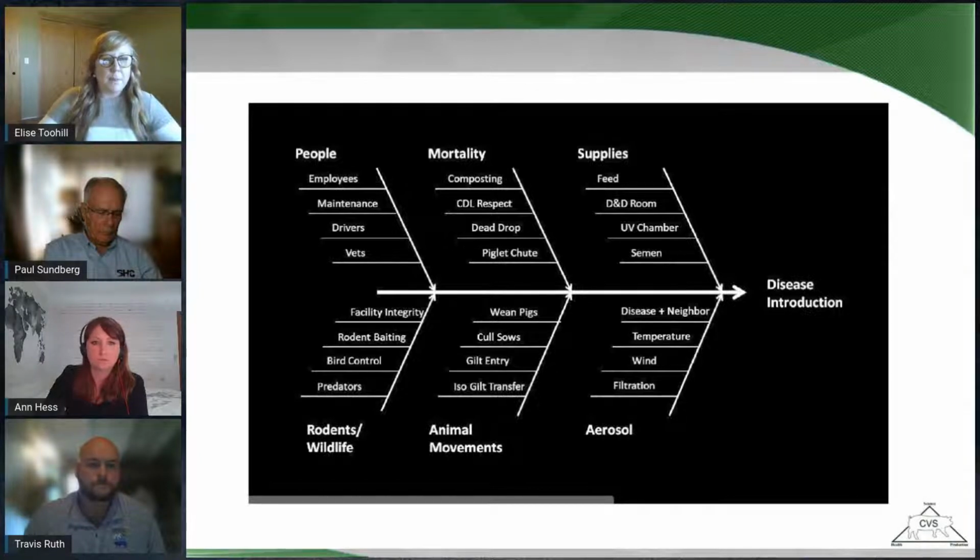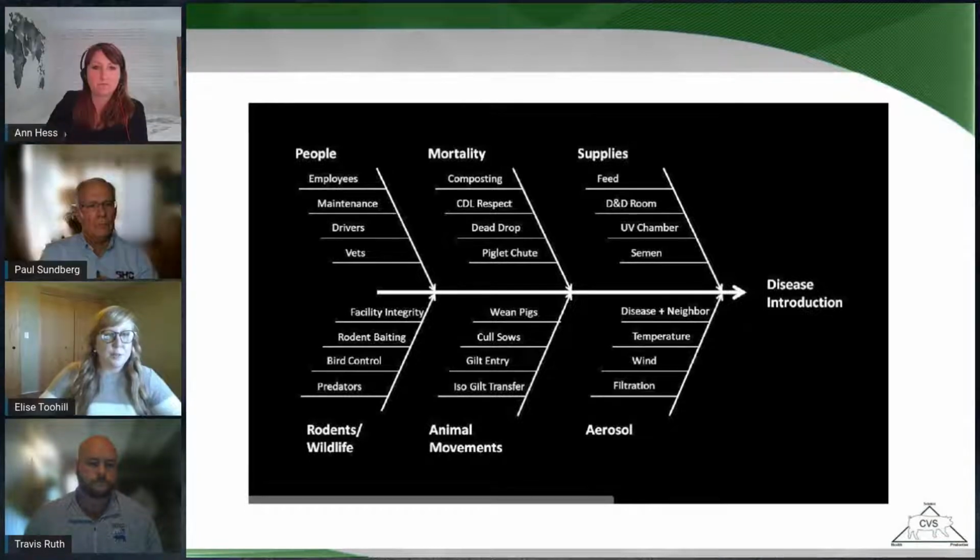As those trailers come back from the packing plants, they have a really large risk of bringing bacteria and viruses back to the farms. So those are the big areas that we tend to focus on as we're trying to reduce diseases on our finishing herds. Very complex area for disease and virus and bacteria to get in.